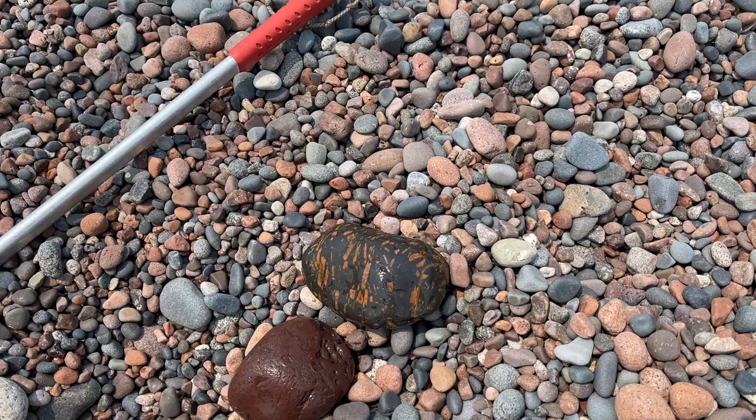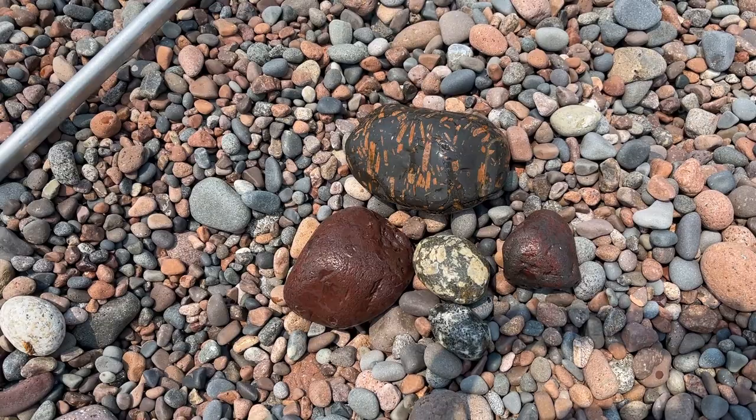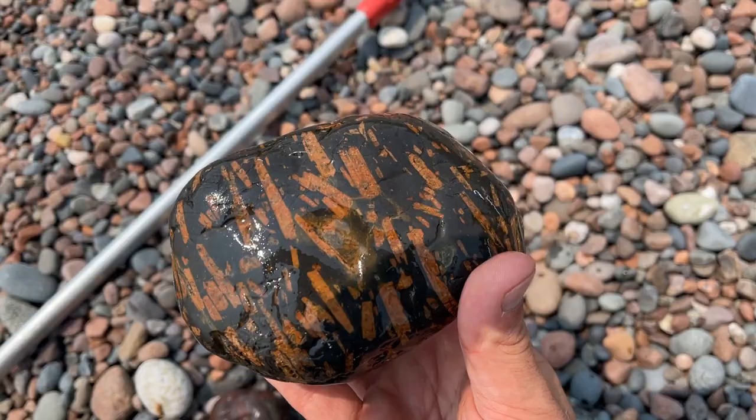Oh yeah, we're finding some good stuff, you guys. Those are gonna weigh the bag down. Pretty heavy. Pretty excited about it. Oh yeah, nice piece of oolitic jasper. That is really nice. Oolitic jasper. Some porphyry. This is a really nice piece of porphyry. Look at those crystal impressions in that. Oh, that is sweet.